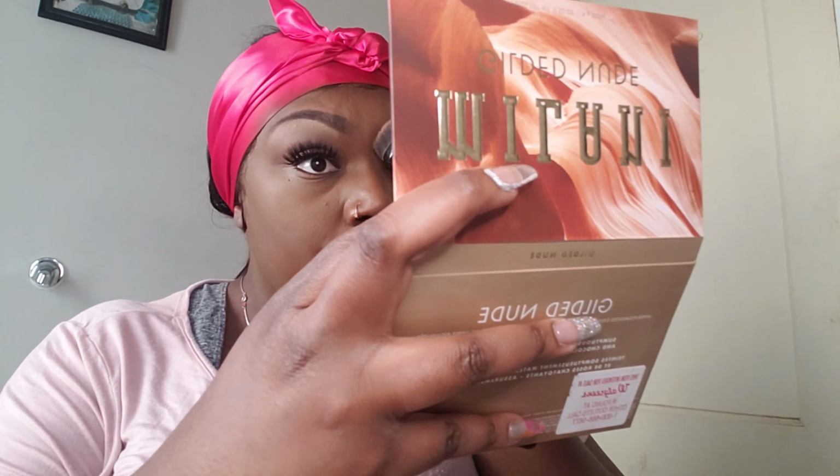This is pretty much the contouring part. I am using something from my local beauty supply. It was a little contouring palette that had a highlight with it as well. I'm basically just going down the sides of my jawline, around the outer edge of my forehead, down the sides of my nose, and then of course my cheekbone area, my high cheekbone area.